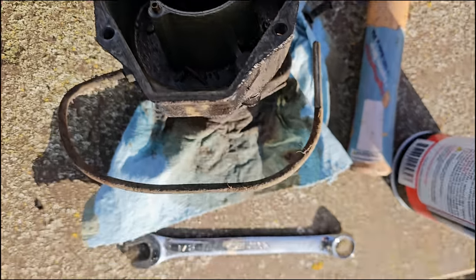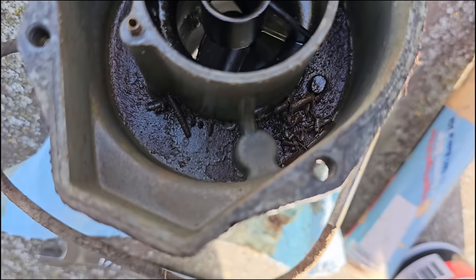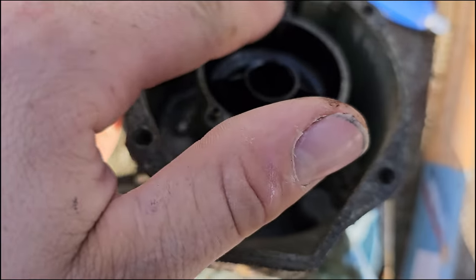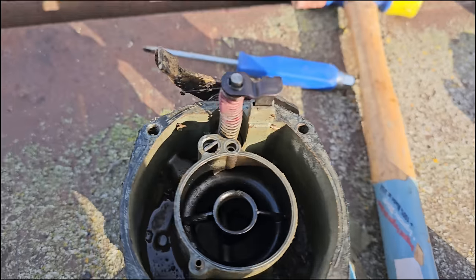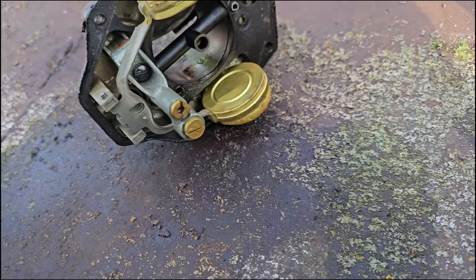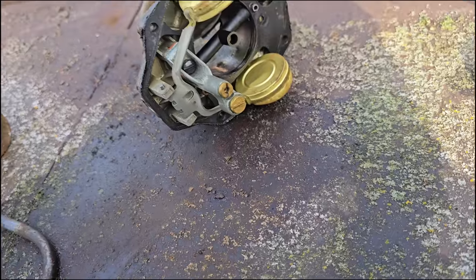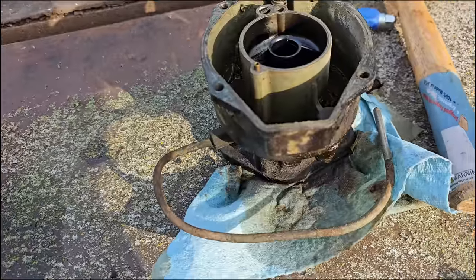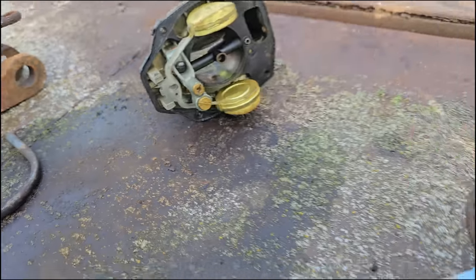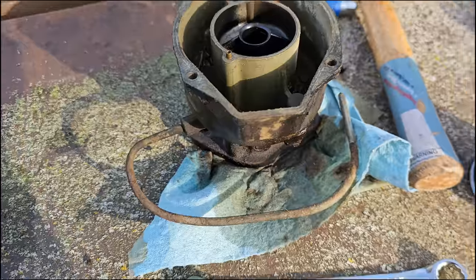Okay, we got her open and y'all can see down there why she was not wanting to do anything right. She is just full of crud. Also, I think this has been tampered with before. She's got a red spring in her, so I'm thinking this thing has actually been rebuilt as well. Probably the same person that almost got it functionally running, but failed. Kind of finished just popping stuff out and cleaning it. Need to definitely clean out that jet. And I think she should be basically rebuilt as far as we can go.